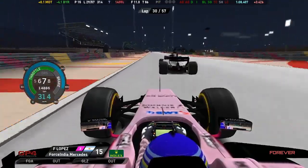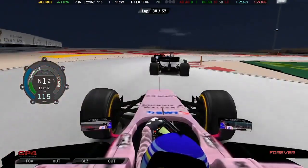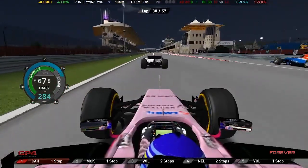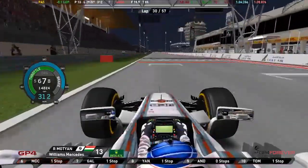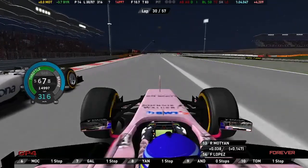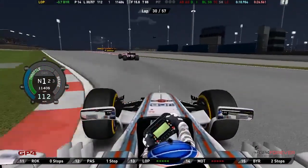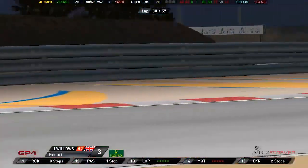Now Moyton once again is still trying to get past the Manor, but he's swapped to the inside, yes, but the Manor robustly defends on the entrance to the corner there. Now surely Moyton is going to try and go the inside, and the Manor goes in the pits there just to annoy him, and now Ricciardo is going to go past Moyton into turn 1, and if he does, Moyton is going to be cursing and swearing at those Manors. And yes, Ricciardo makes it through up into P13, and oh dear, Moyton was having such a good race at the start. Unfortunately, he has been screwed over by the Manors.